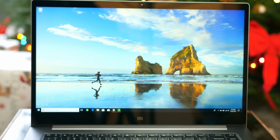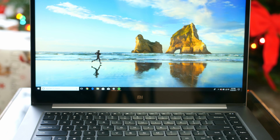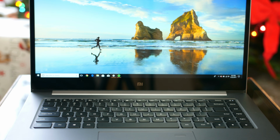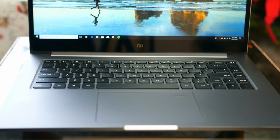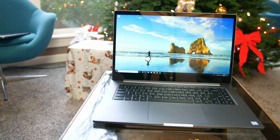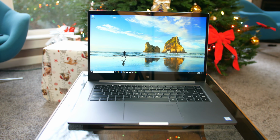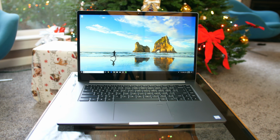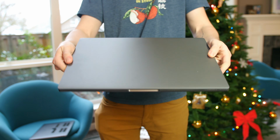Overall, I have thoroughly enjoyed using the Mi Notebook Pro. It's one of the best Windows laptops that I've ever used. It doesn't have a touchscreen, and you do have to install Windows 10 Home in English, but I don't think those are deal breakers. For the price of around $1,000, the Notebook Pro could be absolutely worth it if you're in the market for a sleek, well-performing Windows laptop. For all you phone buffs out there, I like to think of this laptop as the OnePlus 5T.